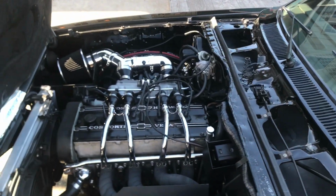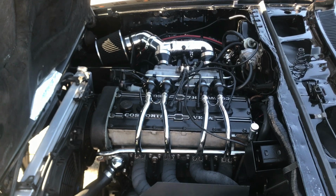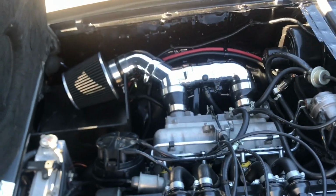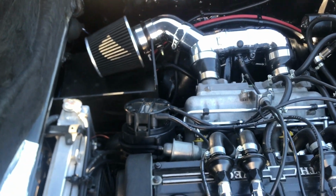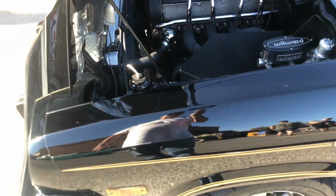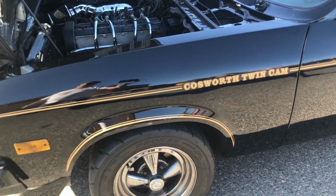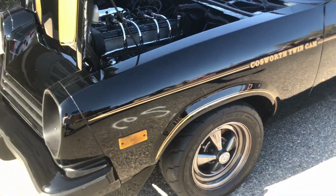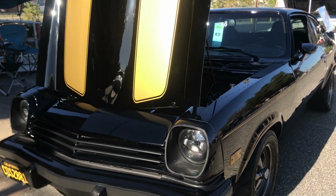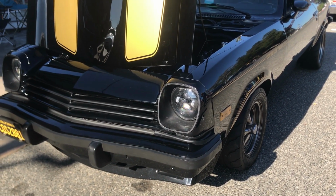This is where everything happens right here. It's this double overhead cam. It's injected, I believe, and it's just a crazy car. He's got Wilwood in it. Look at this setup here with this injection and everything. And he's got a true cold air box in here. Really set up beautiful. It's a nice example of something you just never see. And this is a Cosworth twin cam Vega, and again, made of pure unobtainium. It's a sweet car. And I know a lot of people have very polarizing views on Vegas, but I think it's one of the best designs they ever did.